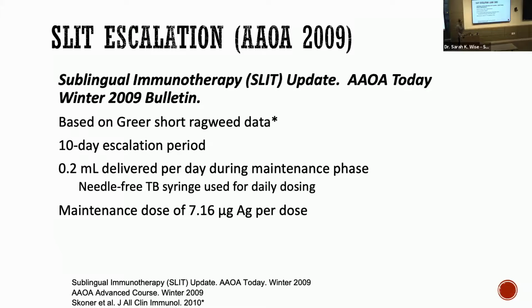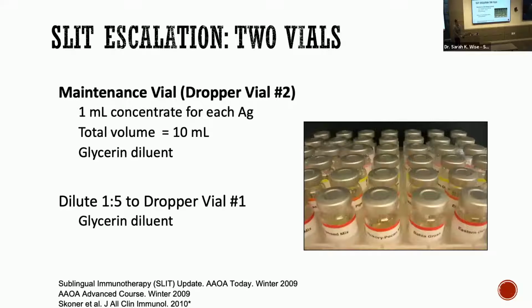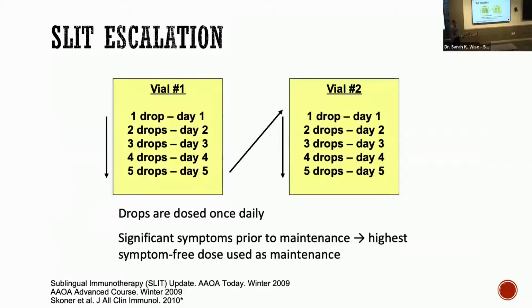So basically, we have a method of diluting the allergen out. We use 1 to 5 dilutions, and then we make one vial that is our actual patient treatment vial. So that's our maintenance vial. And then we do a 1 to 5 dilution, and that is their escalation vial. So if we're treating with aqueous off-label sublingual immunotherapy, our patients go home with 2 vials to start. They have the one that they're going to use, and then they have their little escalation vial. And this is what their very brief and easy escalation looks like.